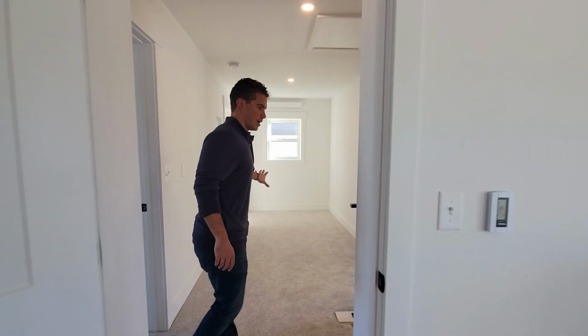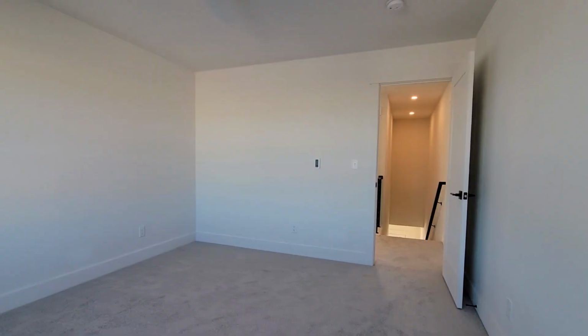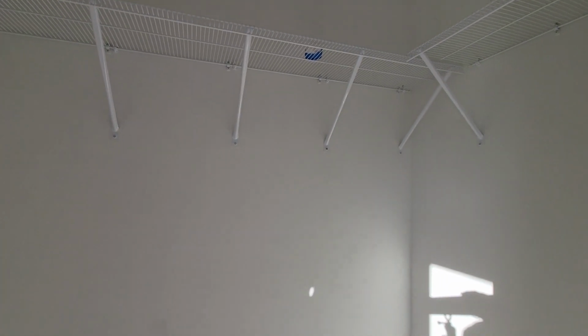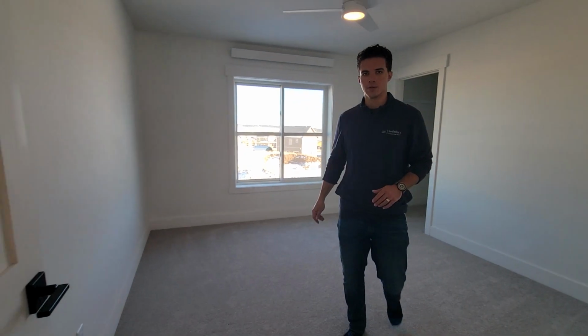Again, this is this upstairs hangout area that I mentioned before. We've got our second bedroom here. Has its own walk-in closet, which is nice. It's got great views.